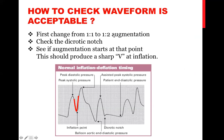Normal inflation, normal deflation. Okay. So the diastolic pressure here and the balloon, the statement that says balloon aortic end diastolic pressure, would be the same because it's really the lowest, right? The augmented one, which is here, the peak diastolic pressure, is the augmented pressure wave, which is 116. This value here is going to be reading more. It will actually be reading more in this area, a little bit more. Sorry, not in this one, in this one here. So if you read this number.